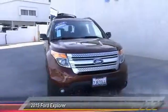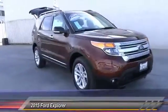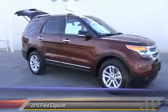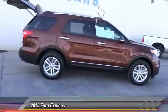2015 Explorer. You've got a lot of capabilities to call on in a Ford Explorer. Don't underestimate your choices, and is priced below $35,000. This vehicle has less than 40,000 miles.